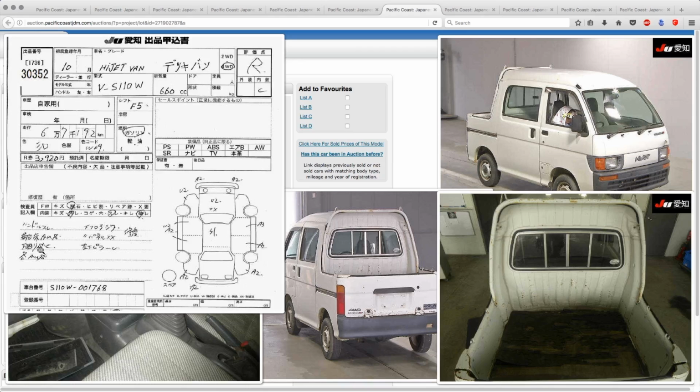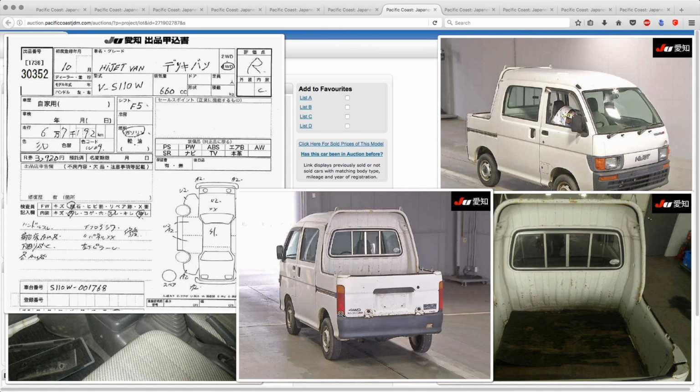Pillar dent, underside corrosion, front floor wrinkled. That's from accident damage. Some mild rust on the roof. Condition doesn't look that good, but it is really cool. Look, the tailgate even comes down here.